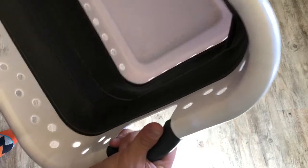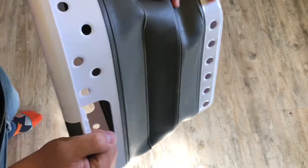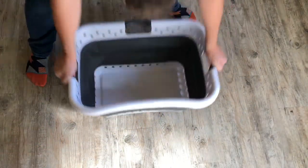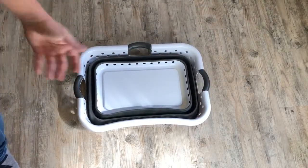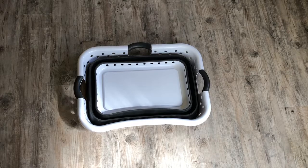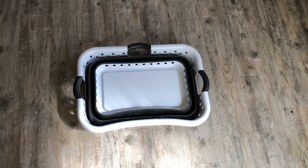Really sturdy. I mean, we've got another one that we've been using for 2-3 years, and you'd think that maybe these creases would eventually give out, but they really haven't. And one thing, I just kind of smack it back down on the ground, and that's how quick it comes in and out.